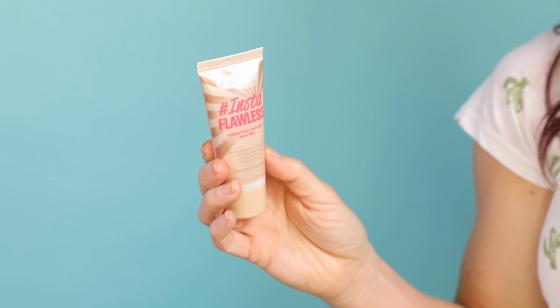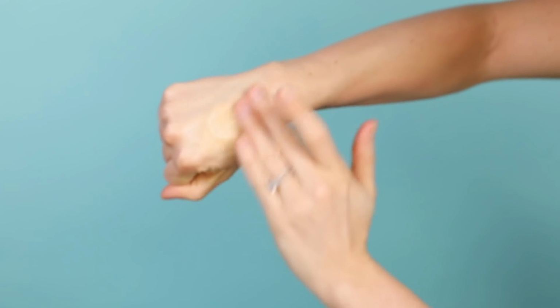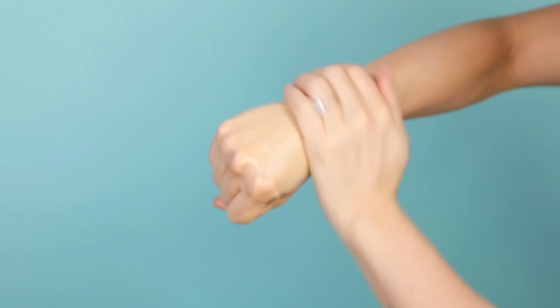And then a few things from good old Rimmel that I saw. This is the Insta Flawless Perfecting Radiant Skin Tint in light medium. I thought this would be good for kind of those no makeup days, or like going to the gym, or this summer going to the lake. It does have SPF 15 in it, and it says it primes and perfects. So I wanted to give that a go.